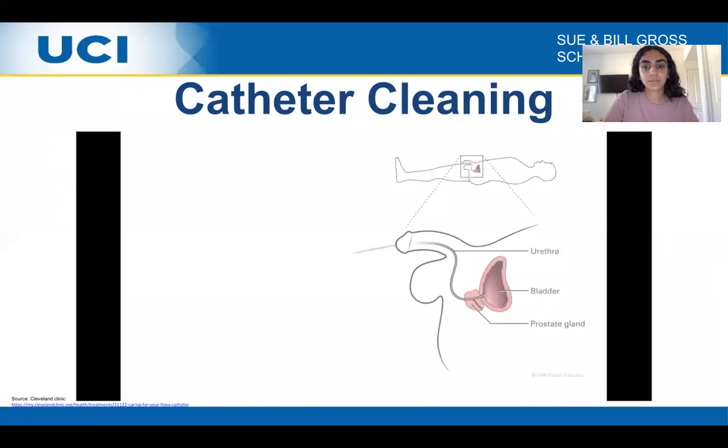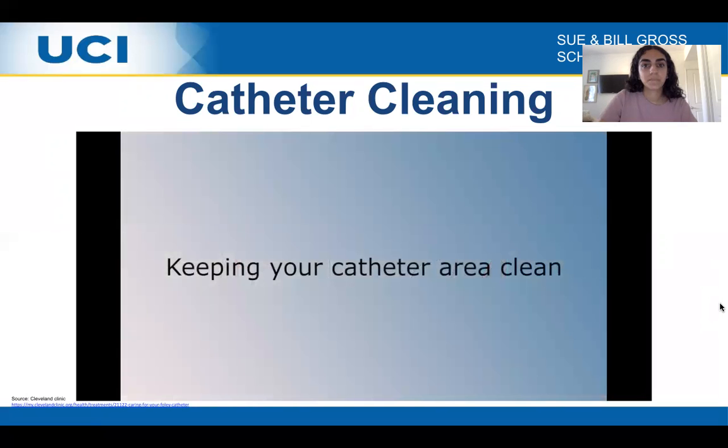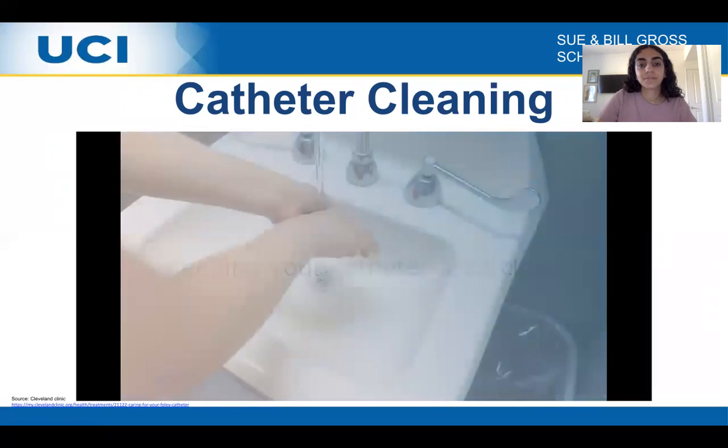A urinary catheter, sometimes called the Foley catheter, is a thin tube that drains urine directly from your bladder into a collection bag. This catheter is held in place in your bladder by a small water-filled balloon, so it will not fall out. As part of your recovery from your surgery, you will need to go home with a catheter and will need to take care of it at home. Taking care of your catheter, keeping your catheter area clean. Wash your hands.